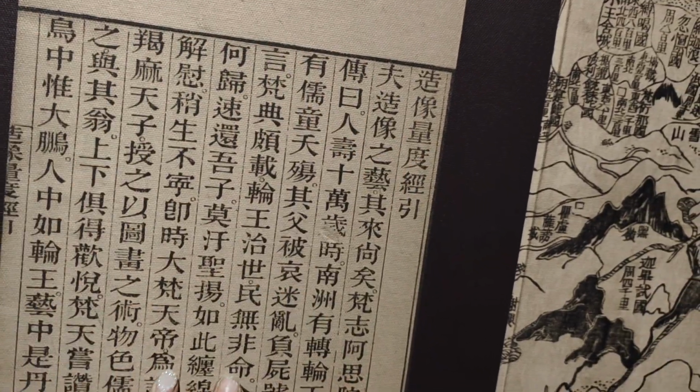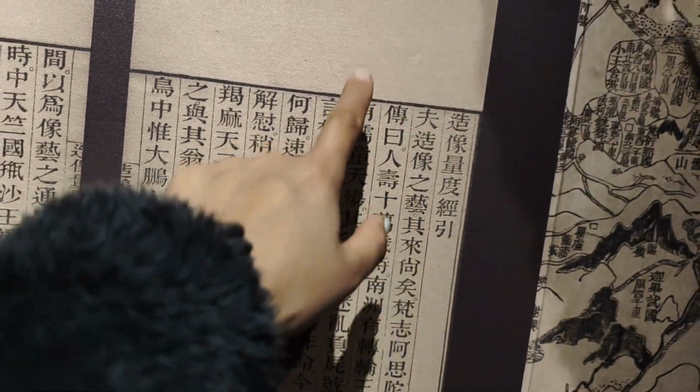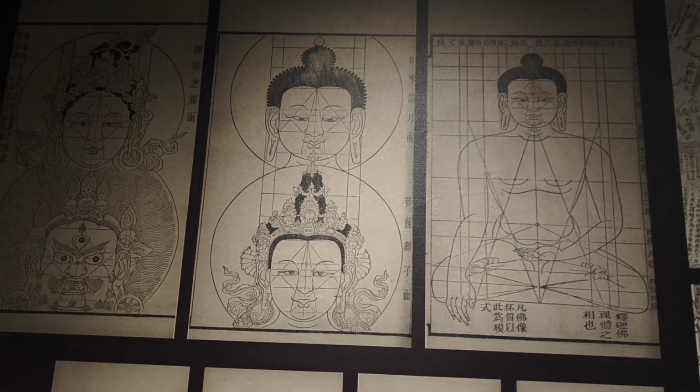It's written horizontally, from the right side to the left side. So this is how the Thangka are drawn with this color.